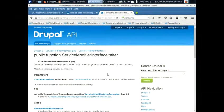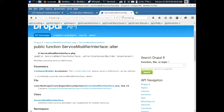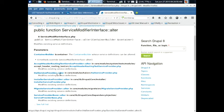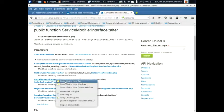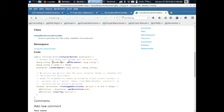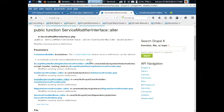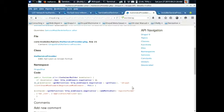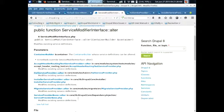The migrate service provider. Okay, look, if you haven't looked at api.drupal.org, it's kind of cool. If you go to the service modifier interface alter, it tells us that 6 methods override this. Some of these are tests. Let's look at the installer one. That looks kind of cool. This method here is doing all kinds of things. It's setting a parameter for that method, and it's clearing some other tag. That's kind of weird. Let's not look at that one. Let's see what Hal does. Yeah, well anyway, if you look at these 6 methods that override the service modifier interface alter, you can see some examples of that in core.